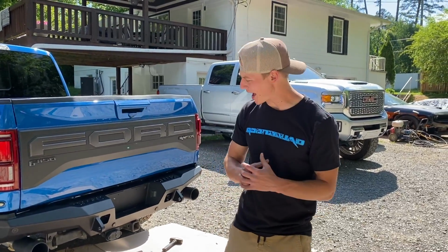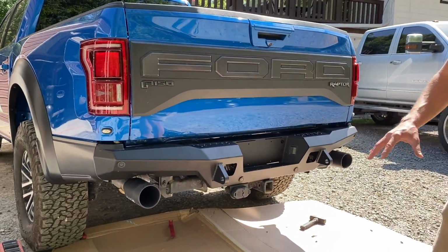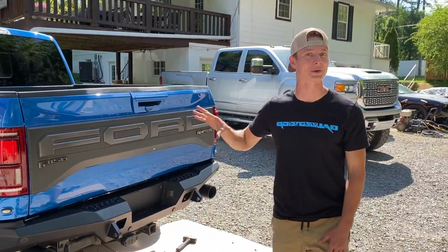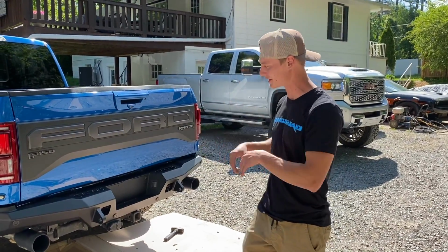Alrighty guys, so there you have it. We finally got our rear aftermarket bumper completely installed there. I gotta say that looks super clean. Definitely a lot more aggressive than the original one, but there was a good bit of work that went into it just before we got that installed.